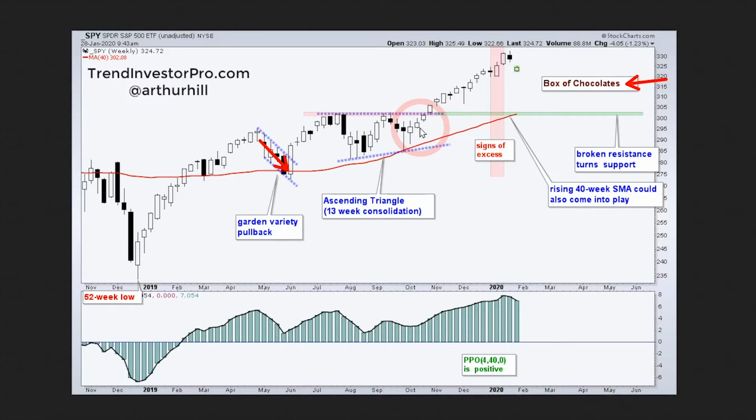The other type of correction could be a deep retracement. You could retrace, say, 2/3 of the prior advance. So when we look at potential correction targets, obviously this rising 40-week moving average comes into play. And it's currently in that 302 area. And you can see you have broken resistance, and that turns into support. And so, in theory, we could pull back to this breakout zone.